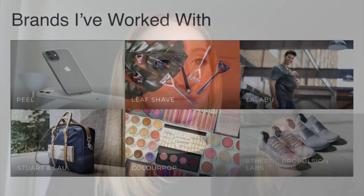Today I'm going to be going over how to make the best ad creatives on the internet for selling stuff online. So let's dive right into the content.